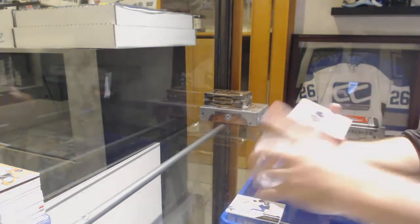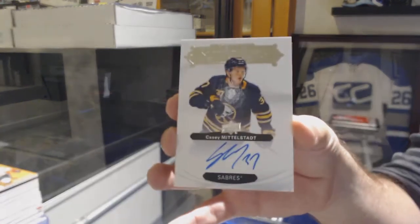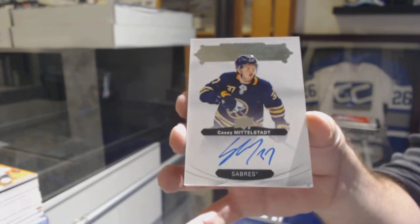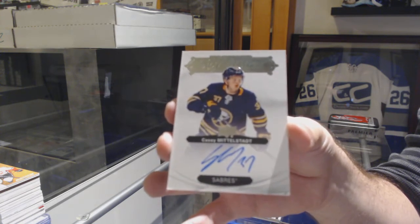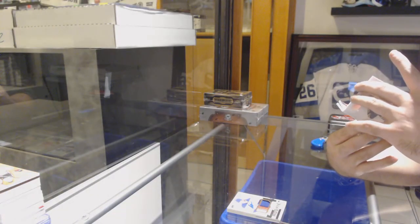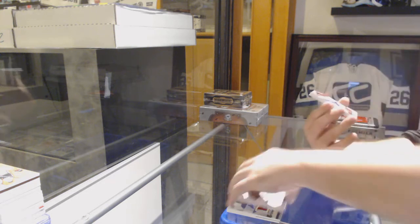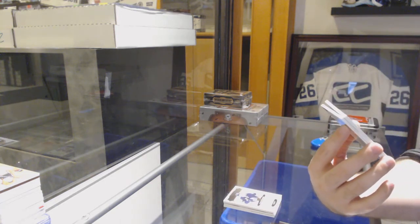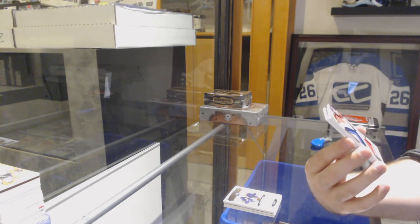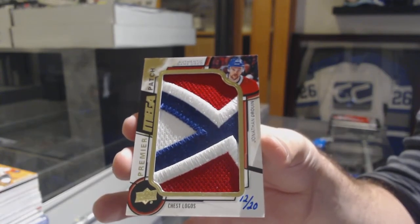Three color. For the Buffalo Sabres, signatures, Casey Mittelstad. Well, that's pretty much as nice of a logo patch you're probably going to get for this team, or very close to it. Number 220, Chess Logo Mega Patch for the Montreal Canadiens, Jonathan Drouin.